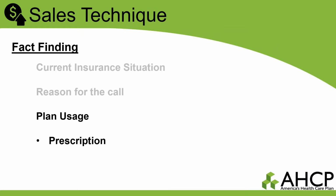Or, hey, guess what? I don't take any prescriptions. I'm perfectly healthy. That's great. That's going to let you kind of increase the deductible, maybe go with something higher, and start telling you maybe they're looking for a plan with the big what if. Keep in mind with all these questions, though, you want to make sure it's for everybody who's on the plan.